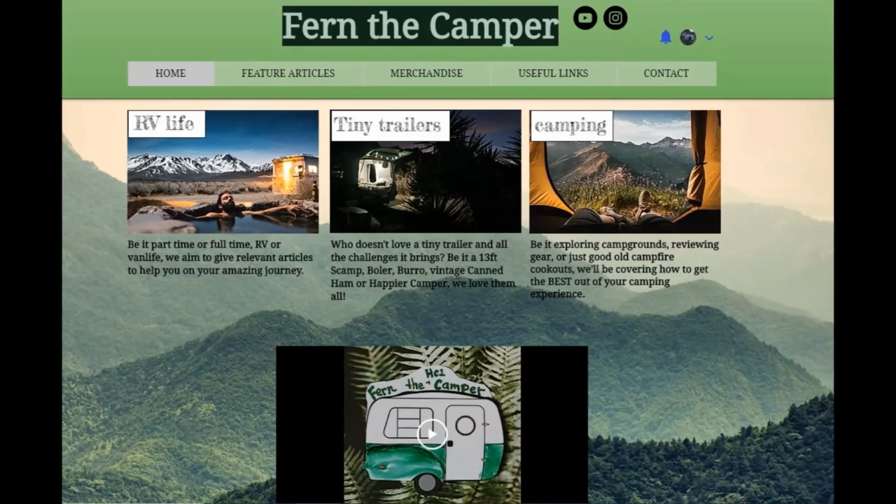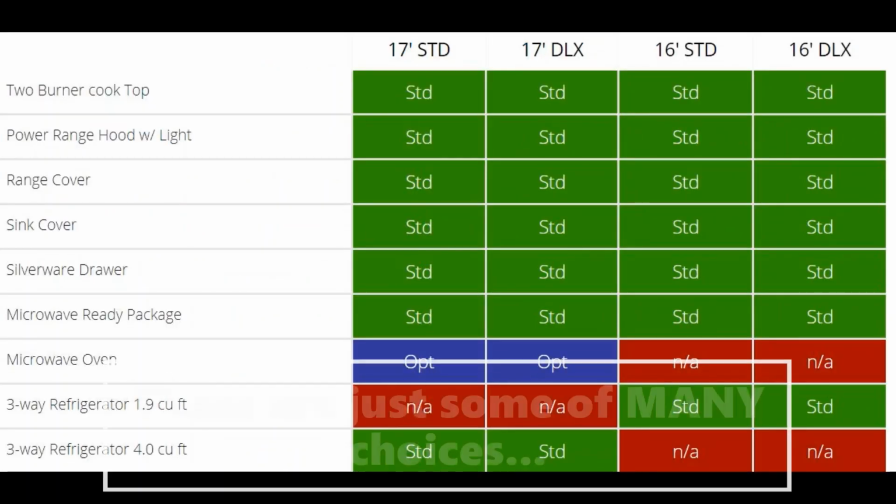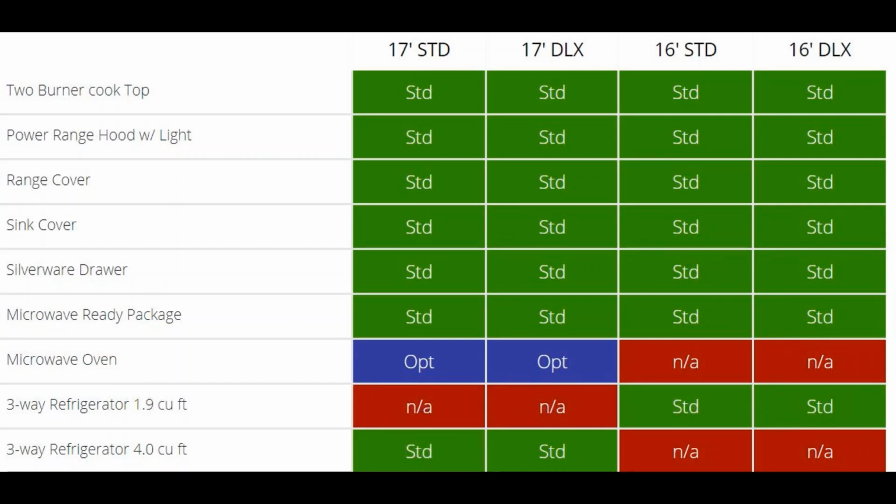So looking at the Casita website, you will see that the two lengths are just 16 foot and 17 foot, and of those you have a standard and a deluxe package. There are so many different choices available for Casitas on their website. To be honest, if you don't know exactly what you're looking for, it can be a little bit tough to navigate. There is the features comparison page on their website.